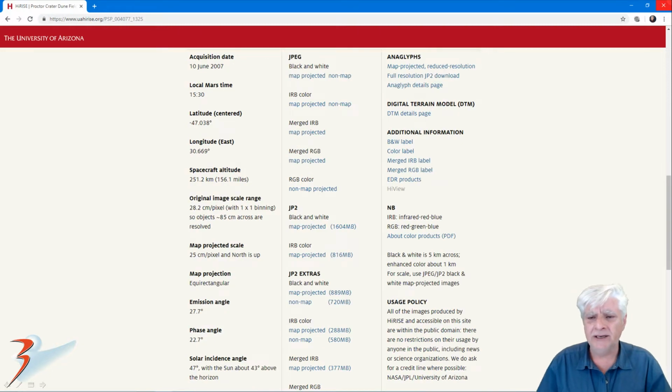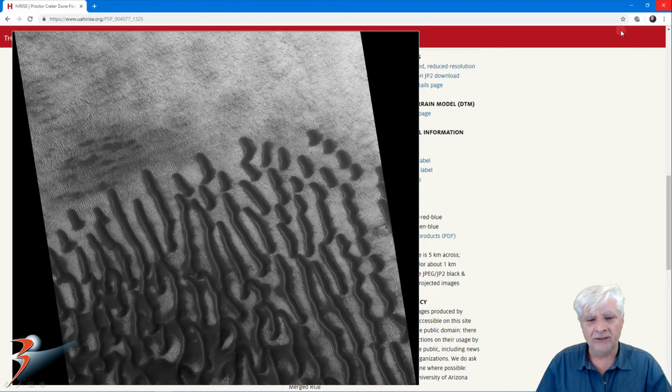This photograph was acquired on the 10th of June 2007 at a map projected scale of 25 centimeters per pixel, and the original image scale range at 1:1 binning 28.2 centimeters per pixel. There's a crop from the black and white JPEG, and we're going to be analyzing the anomalies strewn about in between these dunes and in this area to the top. And these are by no means all the anomalies. I'll do a follow-up video after this, looking at the remainder of the anomalies.